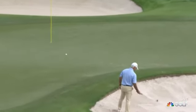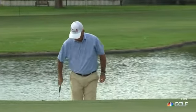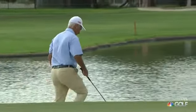That is not very good for him. Don't think that was a very good strike at all. Tried a little chunk and run. He chunked it, but it didn't run.